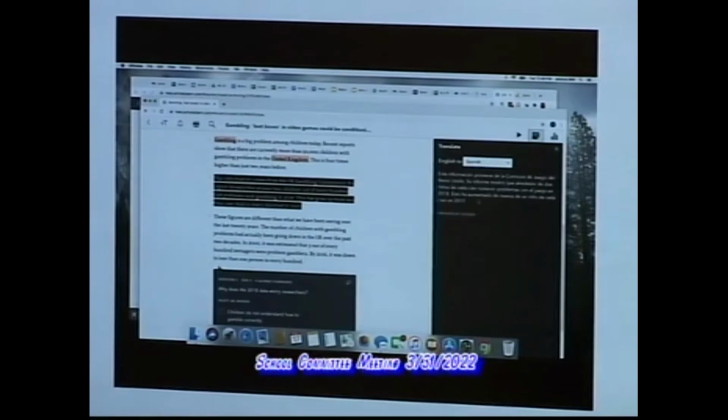If I really want to use my translation tools, I can highlight an entire paragraph. I can obviously translate. Let me select Spanish. And then I can also, if I have a student that reads really well in their primary language, they can go ahead and read that. And if I have a student that isn't quite as literate in their first language, but maybe they listen to it really well, we can go ahead and listen to that as well.